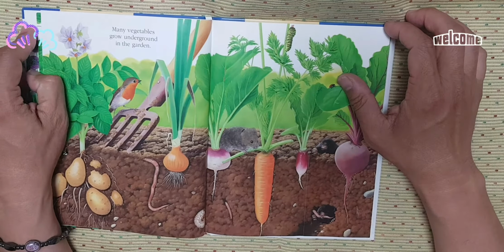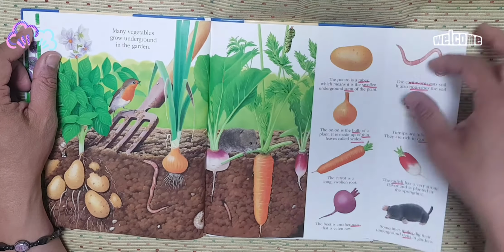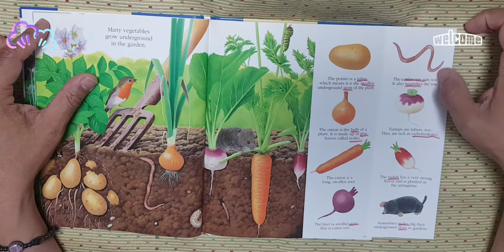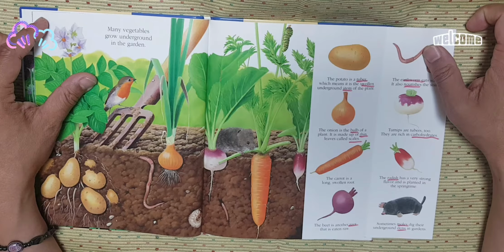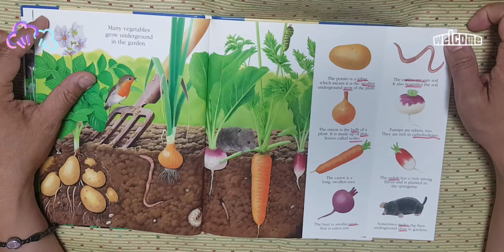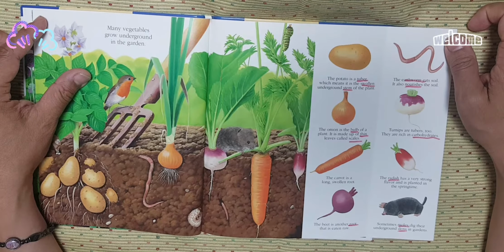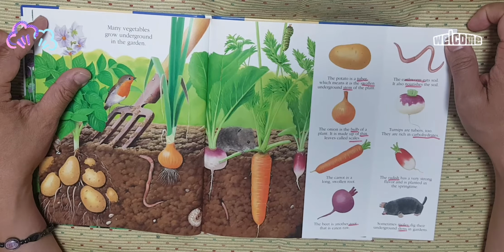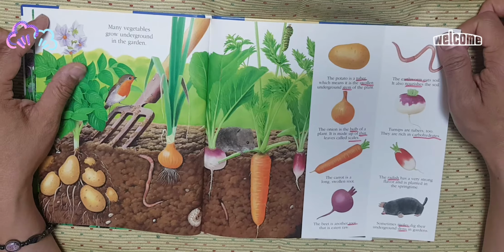Many vegetables grow underground in the garden. The potato is a tuber, which means it is a swollen underground stem of the plant. The earthworm eats soil. It also nourishes the soil. The onion is the bulb of a plant. It is made up of thin leaves called scales.